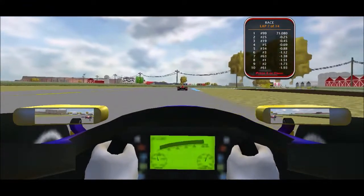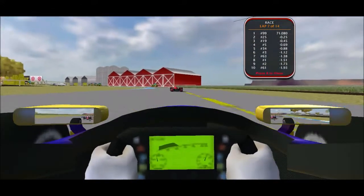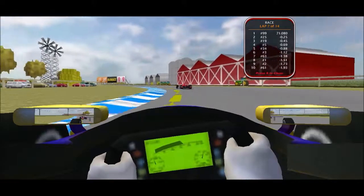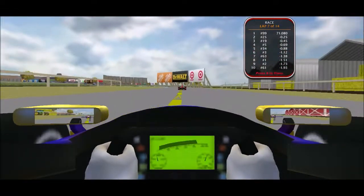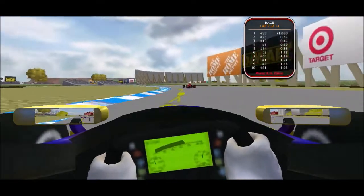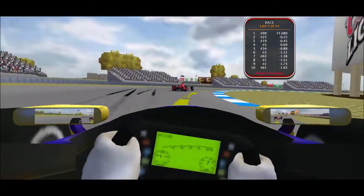I'm not sure why, but I guess they don't stay on that preferred line. I don't know why the AI doesn't stay in the preferred line a lot of times, but sometimes things happen and there's really not a lot of reasons for that, so all we can do is just do the best.